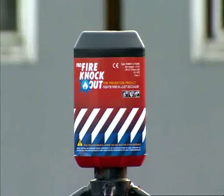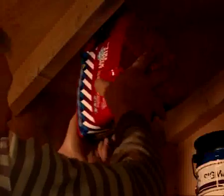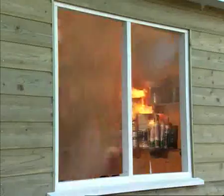This system starts automatically when it comes into contact with an open fire. Installing fire knockout doesn't require any demolition or new wiring. And fire knockout can fight a fire with only a little extinguishing agent.